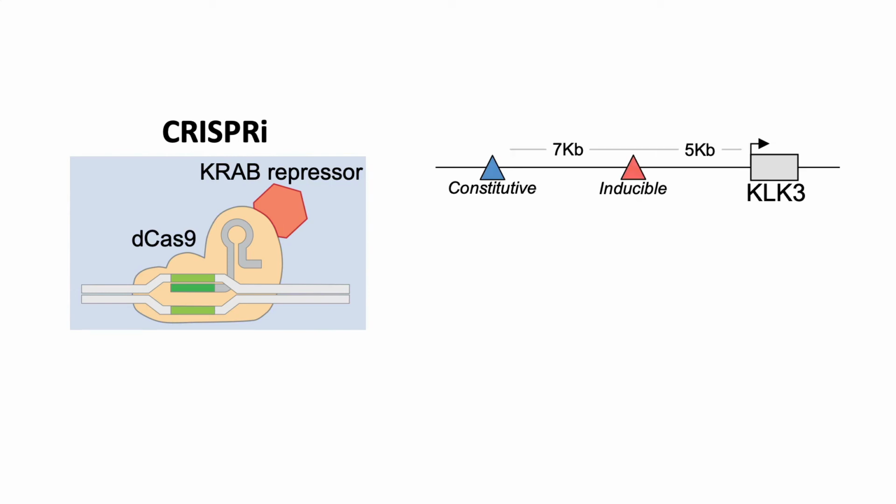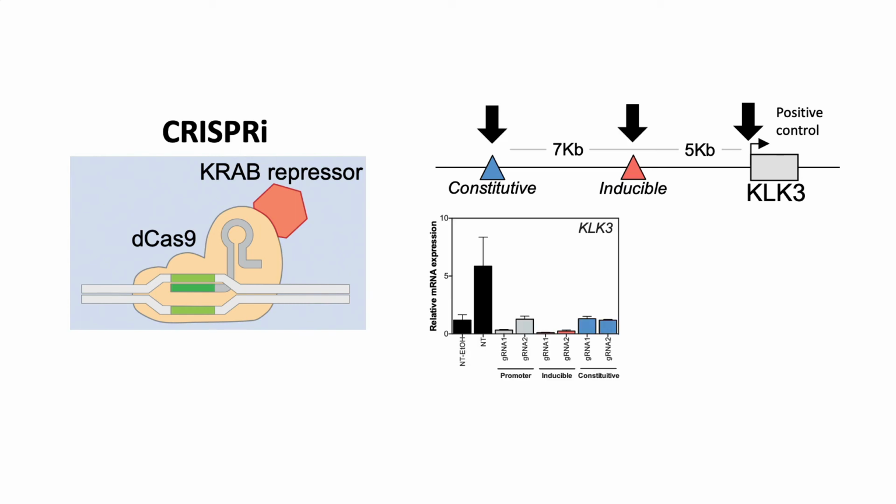As a proof of principle, we looked at the PSA gene, or KLK3. There are two enhancers nearby it. There's an inducible enhancer, ARE3, that is well characterized and well studied. And there's a constitutively active enhancer slightly upstream. As a positive control in the assay, we also target the transcription start site, because CRISPRi will also inactivate that. So taking the system, we can systematically dissect what role each flavor of enhancer has. Is it only the inducible ones that are required? Are inactive ones required as well? And we can knock them out one by one.